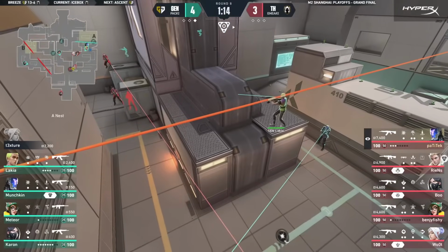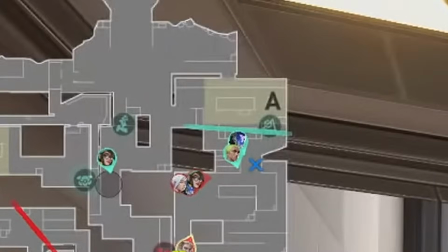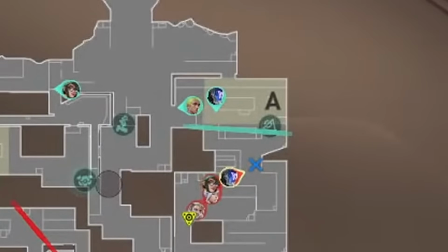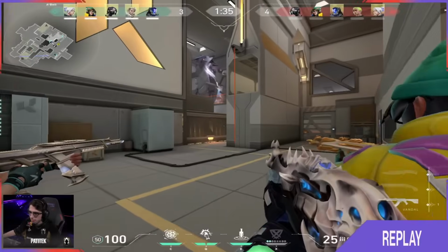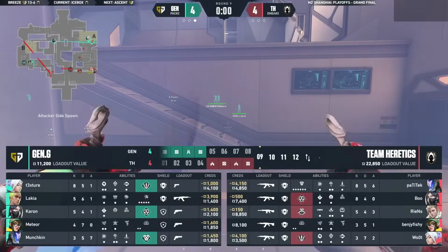Lakia and Munchkin stay committed past the wall and past the Killjoy Molly again. They don't die early in this round because they back off before Heretics decides to hit the site, but it still shows some inconsistencies in their game plan. The thing about Gen.G is they won't back down, and they just keep trying different ways to fight A main rather than giving it up.